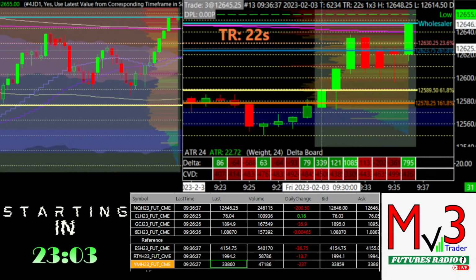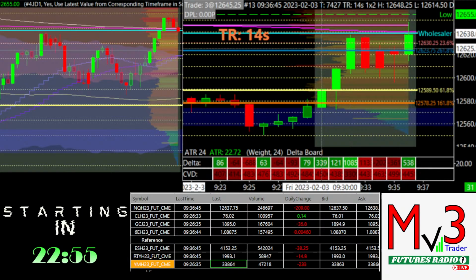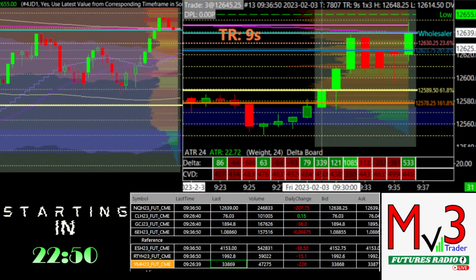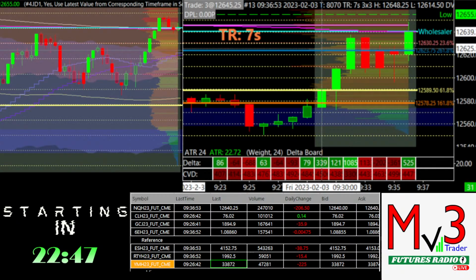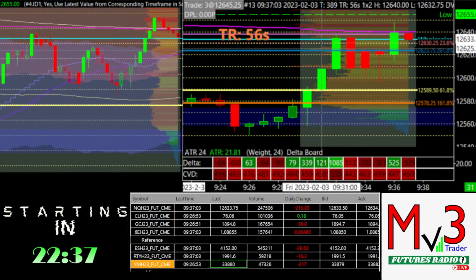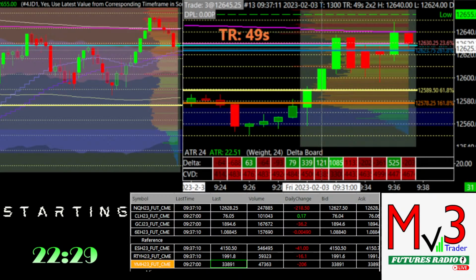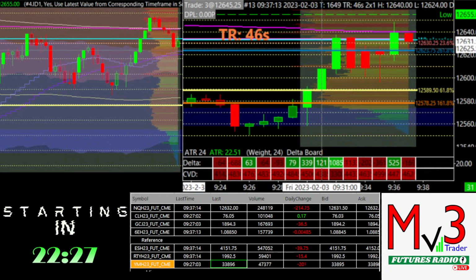So I took that from 604 to 640. I dropped one along the way. Now we're going to come back and retest that VWAP area. Understanding that typically we don't spend a whole lot of time around VWAP. They usually do their business around there and keep it moving. Wholesale is not necessarily trying to trade VWAP, they're just using it as a marker to serve their customer.